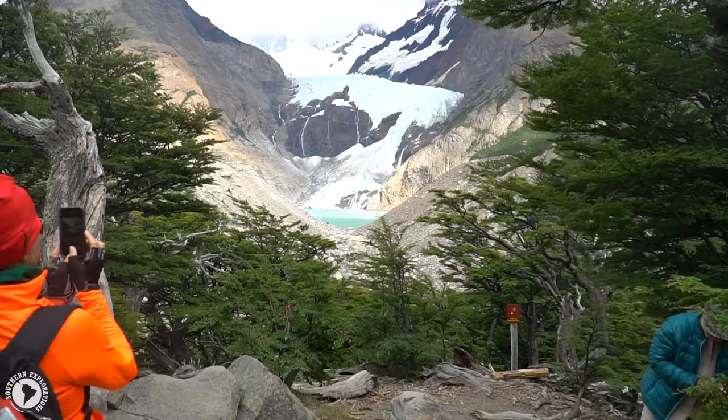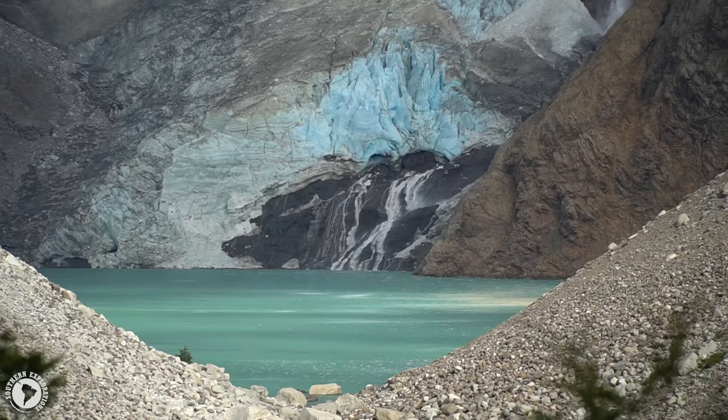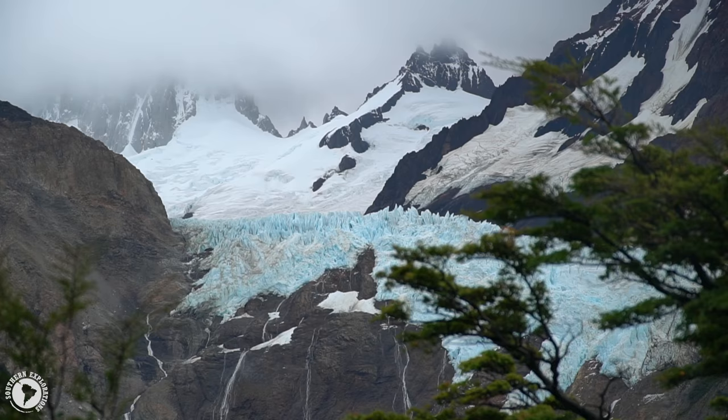Once we entered the national park, we caught a glimpse of our first glacier of the entire trip. It was massive, and right below it sat a beautiful glacial lake with waterfalls pouring into it. We took way too many pictures, and it got us really excited for our glacier trek that we'd be taking a few days later.